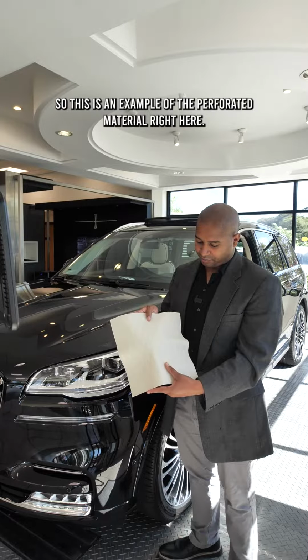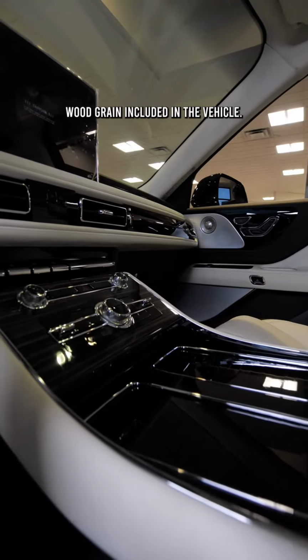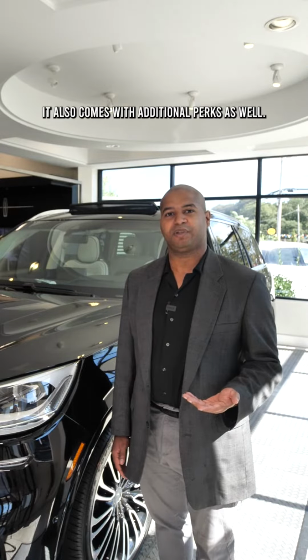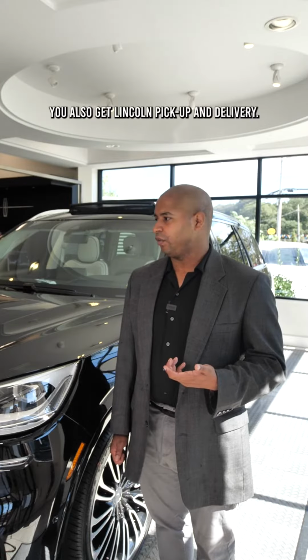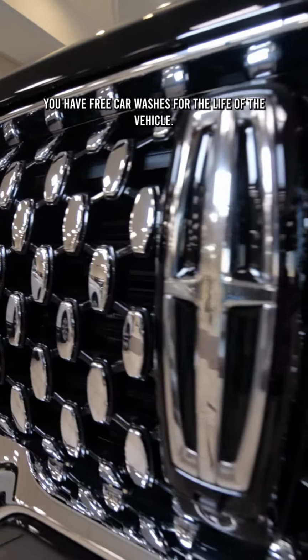So this is an example of the perforated material right here. And with it, you'll get the silver wood grain included in the vehicle. So with the Lincoln Black Label program, it also comes with additional perks as well. In addition to a 5-year, 60,000-mile maintenance, which comes with a Lincoln Black Label, you also get Lincoln pickup and delivery. You have free car washes for the life of the vehicle.